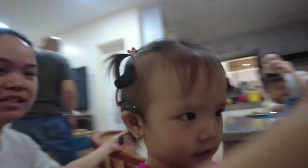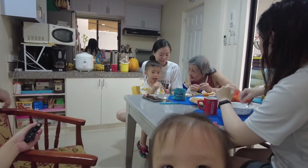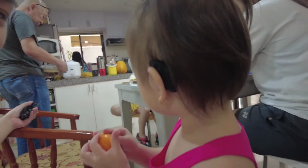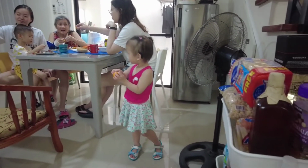And of course, Nico is already eating. Eating his orange now. Ooh, licking it. Look at Nia's outfit, by the way. So cute.